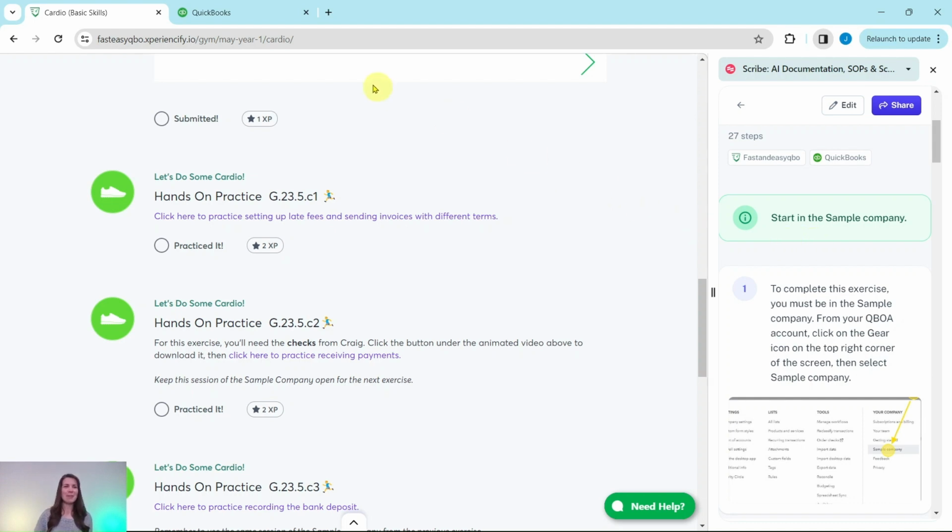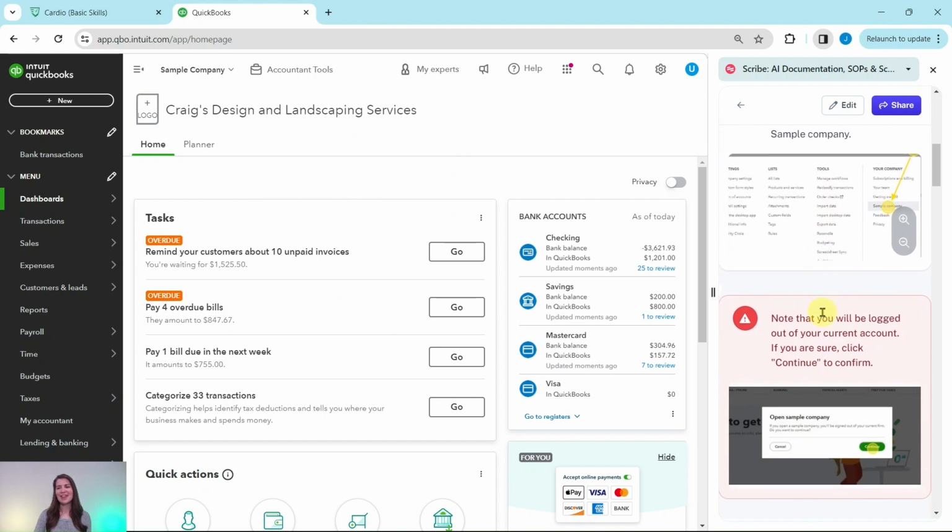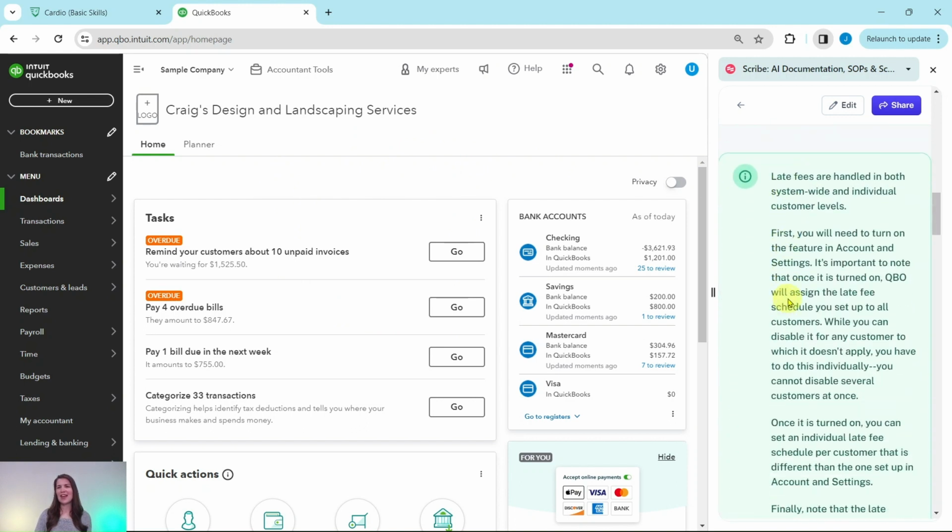I have the sample company here on the left side of my screen. This is the dashboard, and when you sign in, this is what it will look like. So let's go ahead and get started with the exercise.